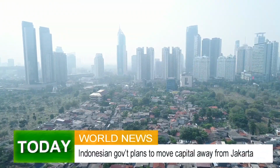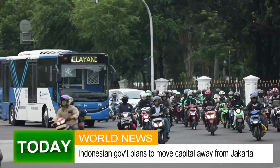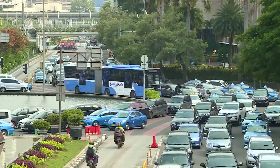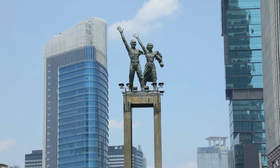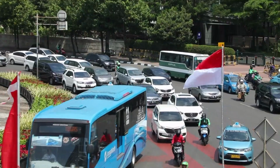Over the years, Jakarta has quickly become a densely populated city. Home to more than 10 million people, accommodating all of its residents has proven to be complicated. The city has gotten so crowded that the Indonesian government confirmed its decision on relocating Indonesia's capital city. The plan to move has been long discussed, more than 60 years in the making.